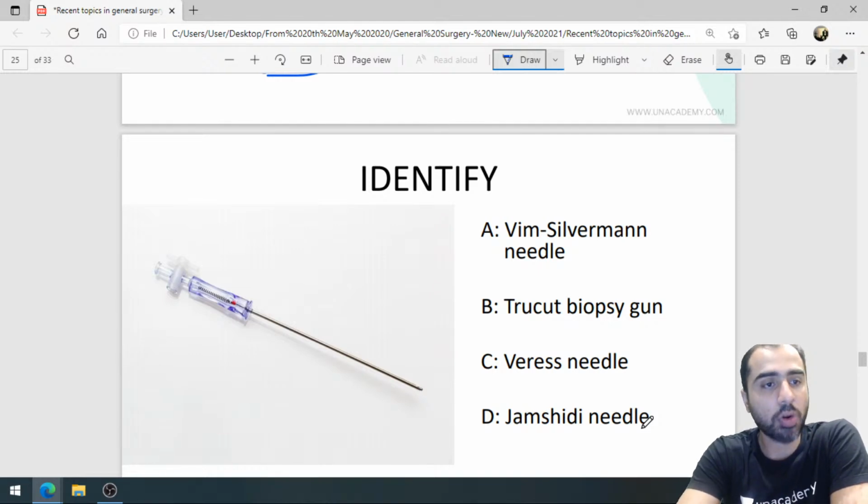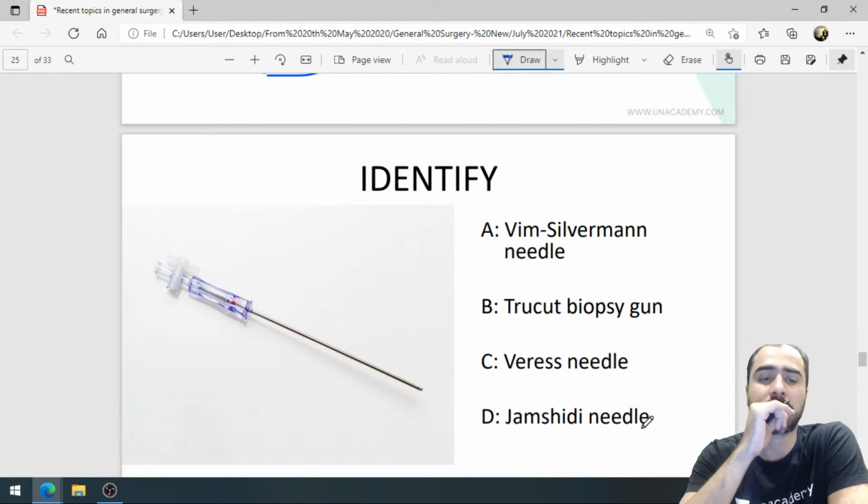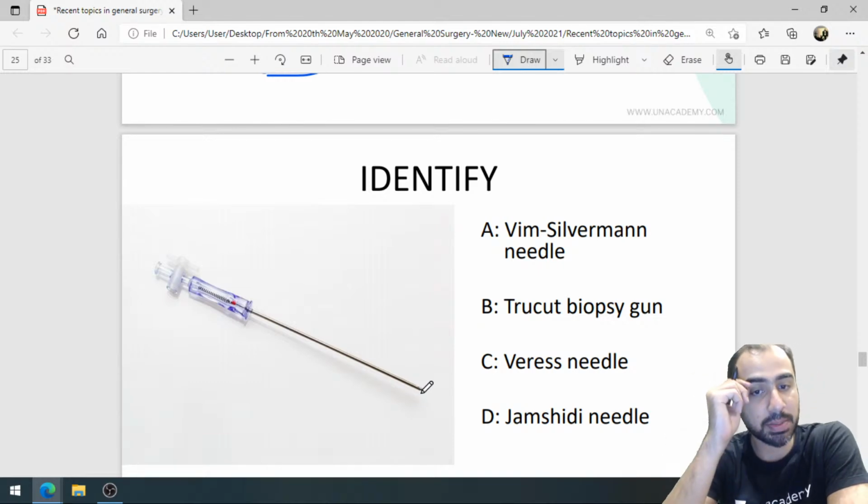Contraindicated in malignancy. What is contraindicated in malignancy? What is this device? Nice looking, has a spring inside, has some knobs over here, a nice long thing, and it has a very unique tip. I'll show you the tip in the next image.